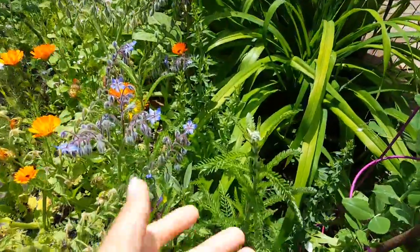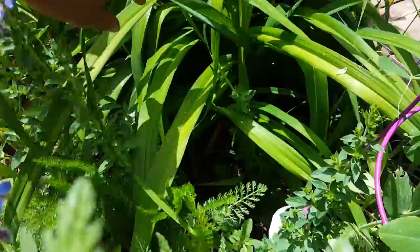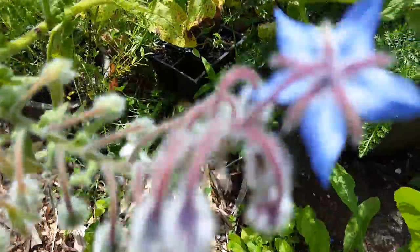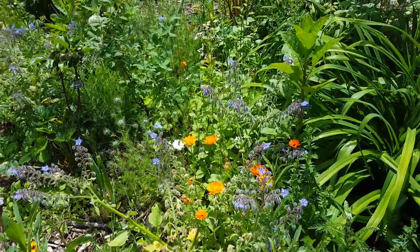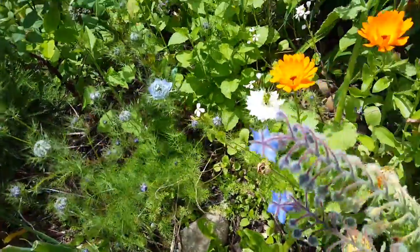Here's some yarrow getting ready to flower. The borage, here's oregano creeping up from the back. I also have mullein down there, this oregano, and some onions too, I think, along the side. A few onions down there. But yeah, calendula, borage, love-in-a-mist are opening all over, these beauties. I have a few different varieties or colors of them.